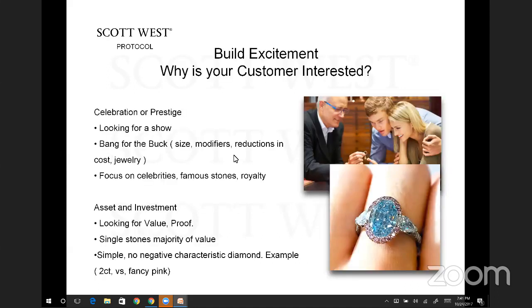So actually looking at each one of these customers that you're talking to, we divide the personalities of customers into 2 basic sections. One section is a person looking for a celebration or prestige, and the other section is a person looking for an asset or an investment. And for most people, this is more of a gray. It's not black or white. So they might be mostly celebration or prestige, but a little bit of asset investment, and vice versa. Some customers are right in the center.